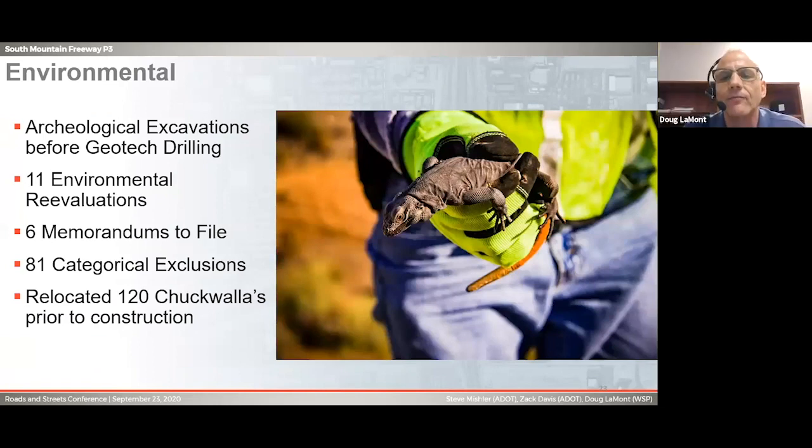On the environmental side, that photo on the right is one of 120 chuck walls that were relocated as a part before the construction started. The environmental document was completed at the time we won the project. But as the old saying goes, the devil's in the details. As you get into the final design and you start looking at the details required with temporary construction easements, drainage easements, right-of-way easements for working, you end up having to do a little bit more than what was in the environmental document. So there was 11 reevaluations, 6 memorandums to files, and 81 categorical exclusions.